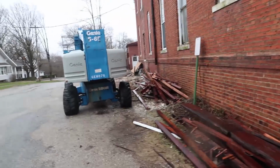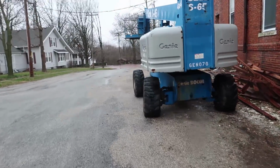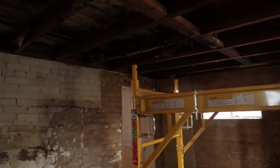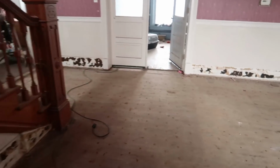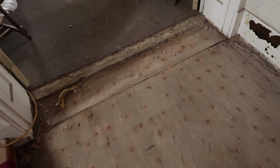So that's pretty much it for the outside. We got the inside done pretty well too. It's like a game of spot the differences. I believe they took down all of this, but it could have been the same as last time. They removed all of the rock flooring. It helped a little bit with this.